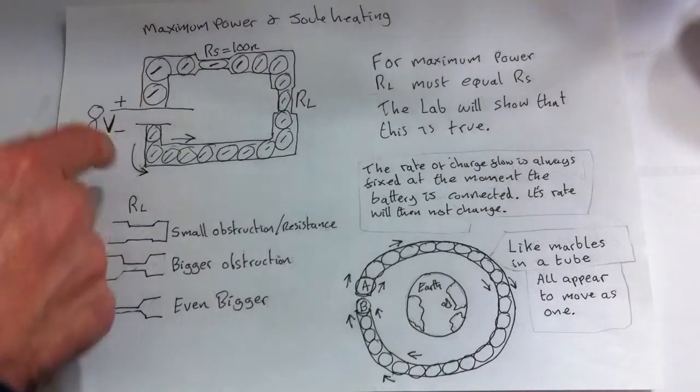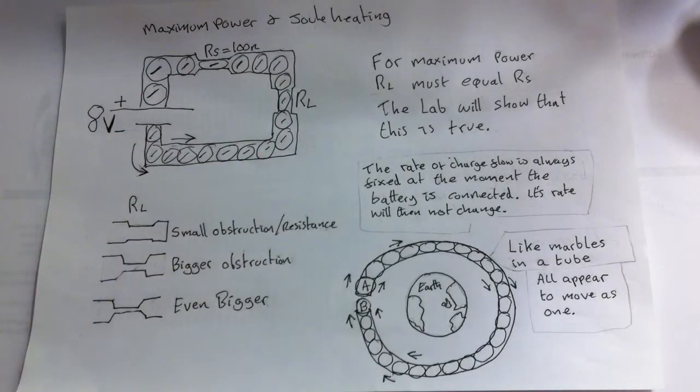So of course as you move one electron, all of them will move, and it's very similar to the marble idea. This diagram shows the copper wire packed with electrons. For all intents and purposes, these are like the touching marbles. When we connect up the battery, the charge electrons will flow around this circuit continuously at a rate that's dependent on the energy of the battery and how much obstruction to charge flow there is.